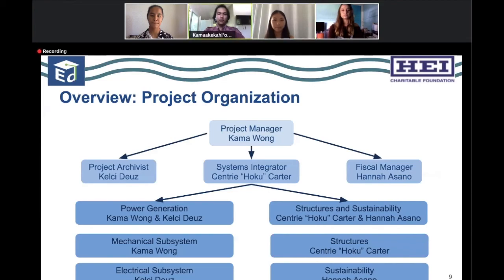Here is a general overview of our project organization. For myself, I am acting as the project manager, while Kelsey is acting as project archivist, Hoku is acting as systems integrator, and Hannah is acting as fiscal manager. Under our systems integrator, there are two separate major subsystems. First being power generation, which is being conducted by myself and Kelsey, and the structures and sustainability subsystem, which is being monitored by Century and Hannah.